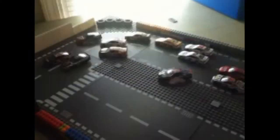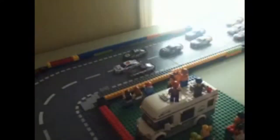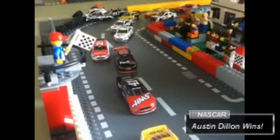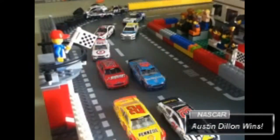Into what could be the deciding factor of this race, Trevor Bayne and Chase Elliott take the inside line. They're going to have the lead. Here comes Kevin Harvick. Kevin Harvick rides over the curbs. He spins. The leader Trek and Austin Dillon is going to win the Rockhurst Grand Prix.